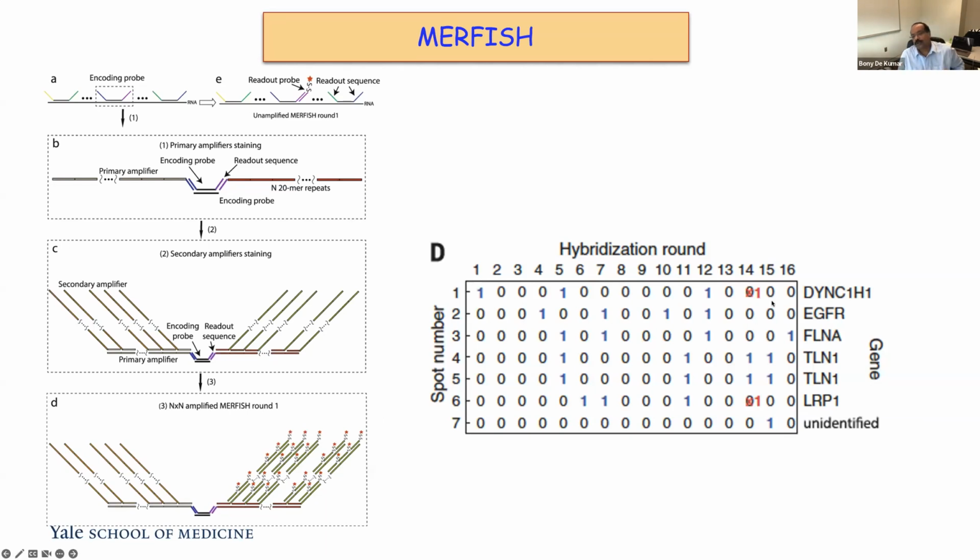You usually go through 16 rounds of hybridization. In this case, if you see a signal at the 1st, 5th, and 12th rounds of hybridization, that means that particular spot belongs to this gene, DYNC1H1. If you see a hybridization signal at the 4th, 7th, 10th, and 12th rounds, that means this gene is EGFR. So based on this combinatorics, you can identify a large number of genes in a single run of the hybridization assay.